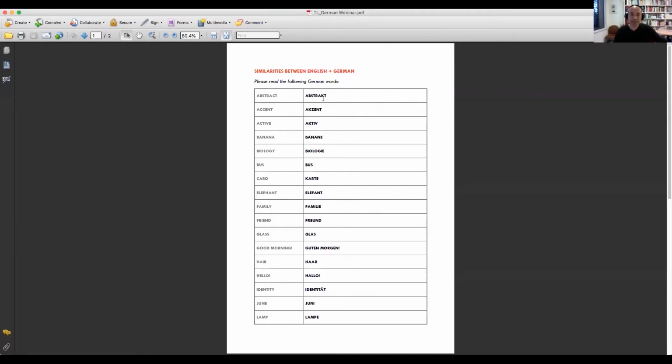Abstrakt, Akzent, aktiv, Banane, Biologie, Bus, Karte, Elefant, Familie, Freund, Glas, Guten Morgen, Haar, Hallo, Identität, Juni, and the last one, Lampe.